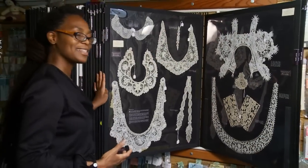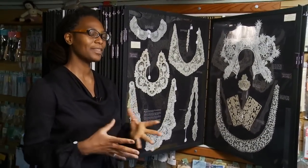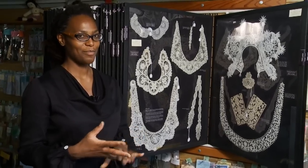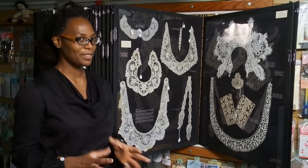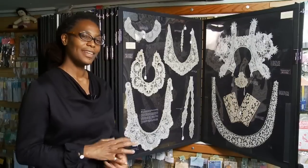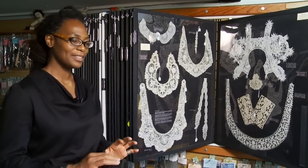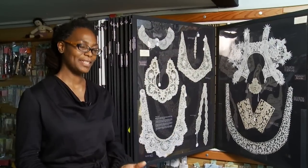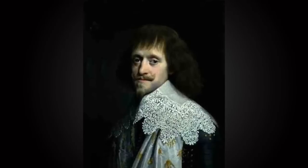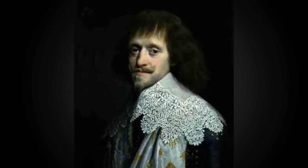Now there's other types of laces that are made that are equally as beautiful as needle lace and bobbin lace, but for whatever reason they're not called true laces, and it doesn't mean that we don't love them as much. Lace was a very popular item, a very high luxury item. And in the 17th century, men in particular were the wearers of lace. Collars that you see, even in Rembrandt paintings, you'll find they'll be wearing sumptuous needle lace as a very conspicuous sign of wealth and power.